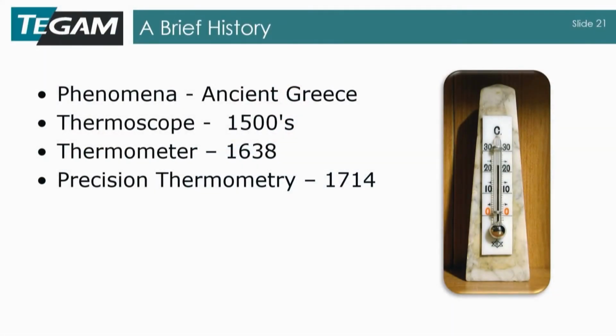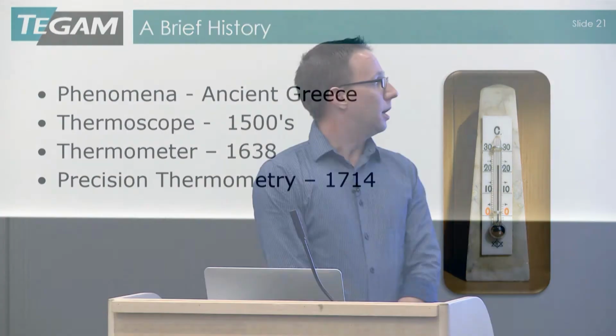So then fast forward here to 1714, and we have the beginning of precision thermometry. A scientist came along and realized that if he took this closed tube and filled it with mercury instead of water or alcohol, he could get a much more precise measurement. That man's name was Fahrenheit. And he made a scale to go along with it, and it became widely adopted.